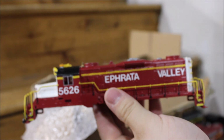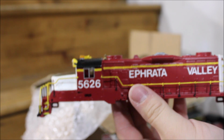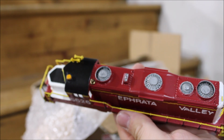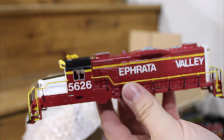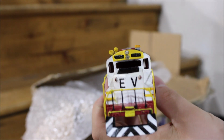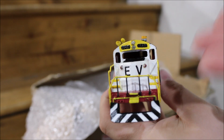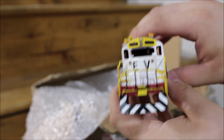Alright. And yet another Ephrata Valley diesel locomotive shell that was sent back to Aaron for a refresh. GP20 number 5626. Wow, does this thing look so much better than it first did. Man, so we have silver fan details on the roof, a beacon light, fresh black paint on the low hood roof and the cab roof. Just check out the front end. Of course, we can't forget about that black and white striped pilot, which just looks amazing, but then we also have brand new, updated, bright safety yellow detailing on the handrails and around the number boards and headlights on the front of the cab.